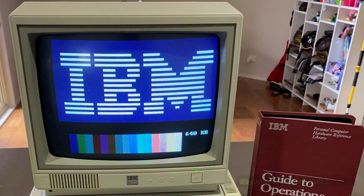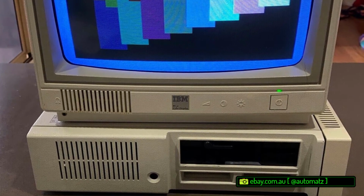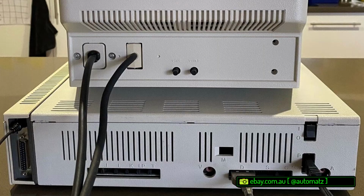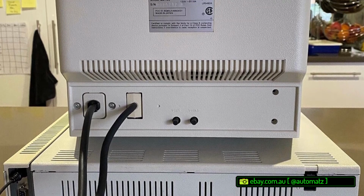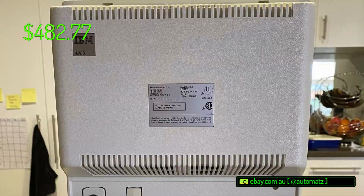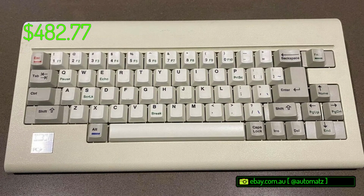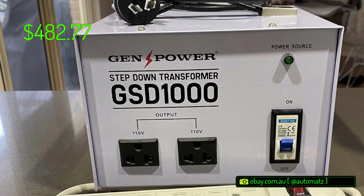The IBM PCjr is considered by many to be the worst computer IBM has ever made. It was so poorly received in its home market that IBM never officially released it outside of the USA. How this PCjr ended up down under is anyone's guess, but I'm glad that at least one of these oddball early PCs made it here. Its poor reputation didn't stop the price hitting $482, which included an all-important step-down voltage converter to turn our 230-volt Antipodean electrons into 120-volt American-style ones.